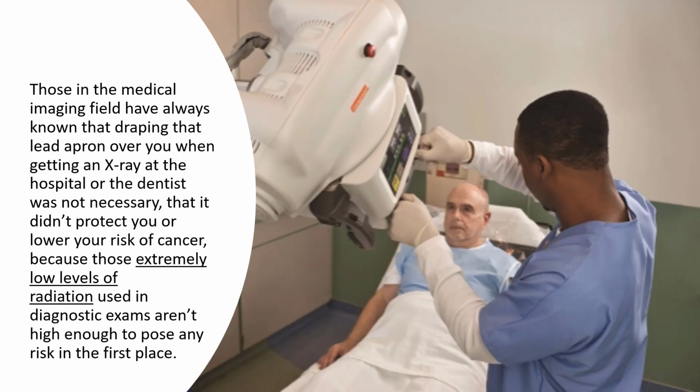So again, those in medical imaging have always known that draping the lead apron over a patient when getting an x-ray, or over the patient at the dental x-ray, doesn't really lower their risk of receiving cancer. First of all, you should collimate to the area of interest. You shouldn't have the area of exposure so wide that you have to have a lead apron or some other type of shield in front of the patient to protect them from the ionizing radiation.